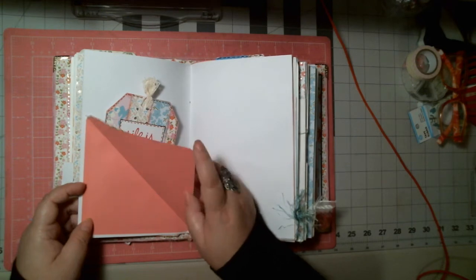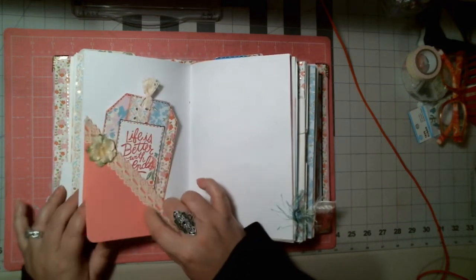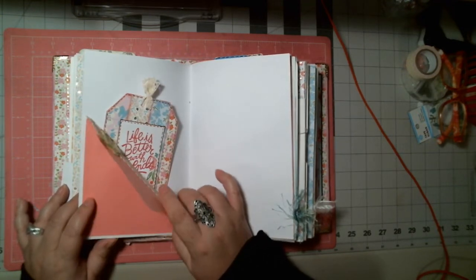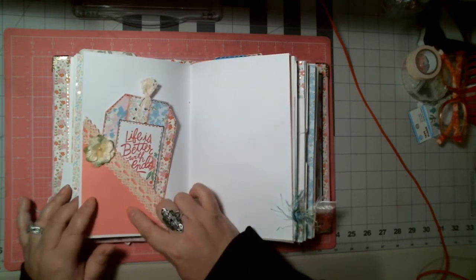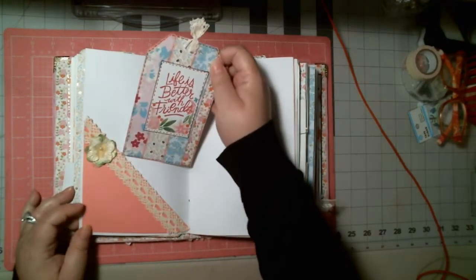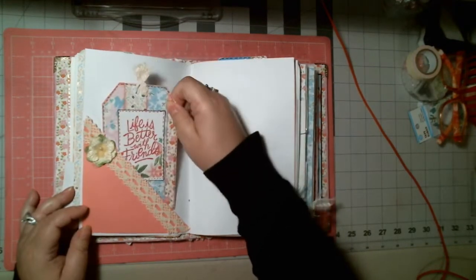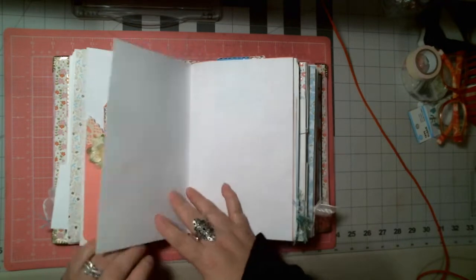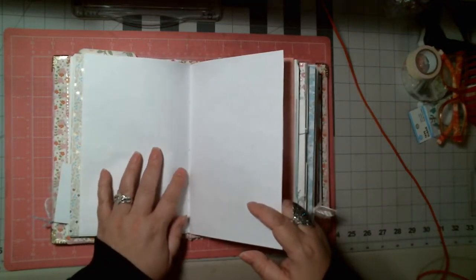It's a pocket, but you can also open it. There's a name for it, and I can't remember what it's called. Somebody's pocket. I guess the person that created them. But anyway, you can journal up here and down here. And then nobody will know. And of course, you can journal right here. And then in this tag, it says life is better with friends, which is very true. You can journal on the other side. And then it's got this side over here that is white. Another white. I can stamp on these, journal on these.